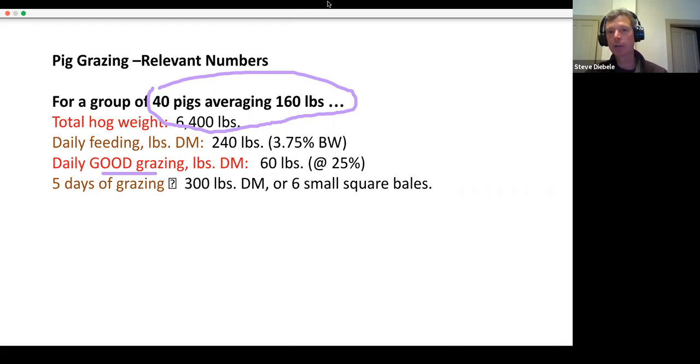Compared to cattle, they're not eating tons and tons of feed at a time, although you're changing out feed from 20, 30, 40 cents a pound to something that costs you maybe 5, 6, 7, 8 cents a pound to produce on your own.